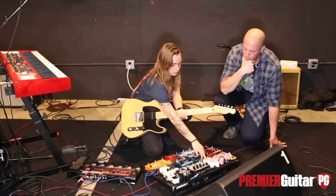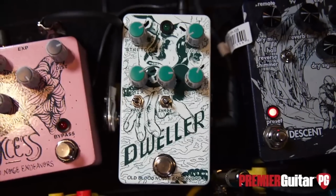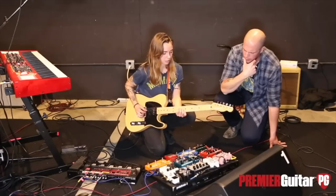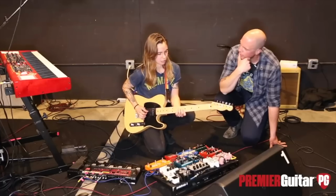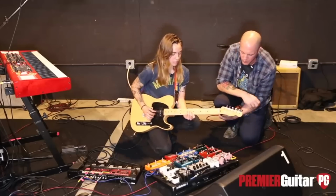And then, oh yeah, this Dweller is super new. I like this one too because it's really versatile. I don't know what this is. It's like the nomenclature around this, whether they market it as a delay or a reverb. I think it also has some phase characteristics too.